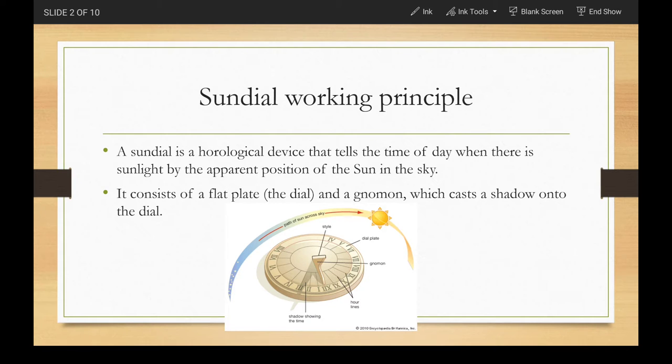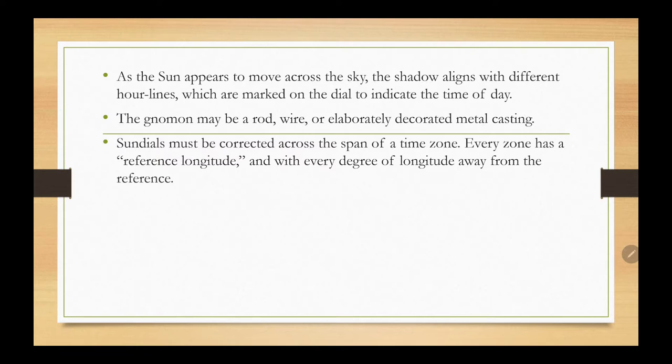Sundial working principle. A sundial is a horological device that tells the time of the day when there is sunlight by the apparent position of the sun in the sky. It consists of a flat plate, the dial, and a gnomon, which casts a shadow onto the dial. As the sun appears to move across the sky, the shadow aligns with different hour lines, which are marked on the dial to indicate the time of the day. The gnomon may be a rod, wire, or elaborately decorated metal casting.